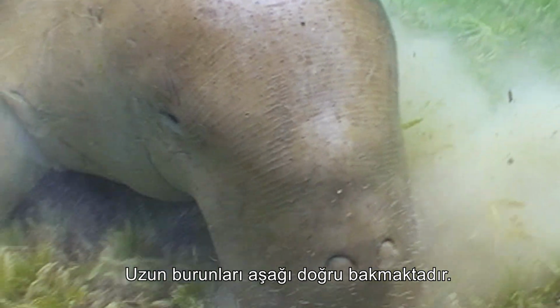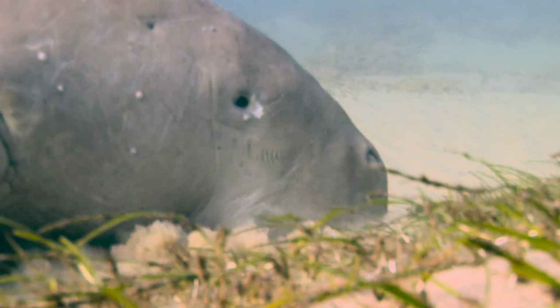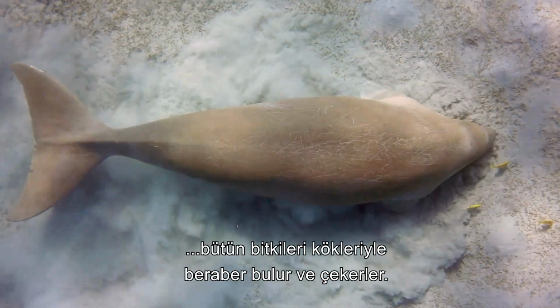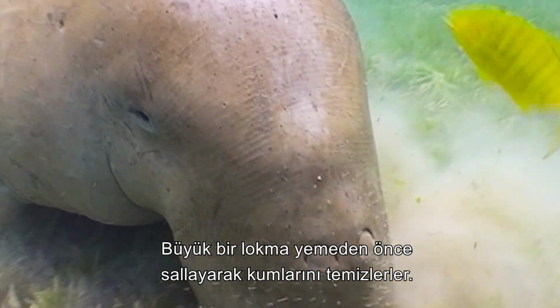Their elongated snouts face downwards, ending in enlarged, muscular upper lips. Pressing these lips to the seafloor, they sift through and pull out entire plants, including the roots, shaking them free of sand before ingesting large mouthfuls.